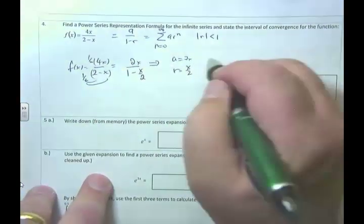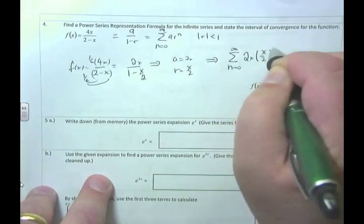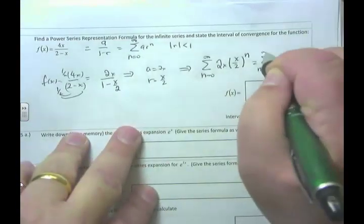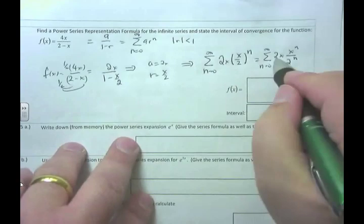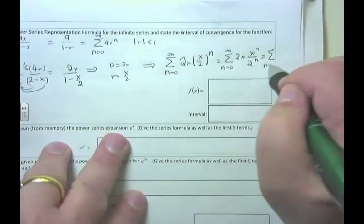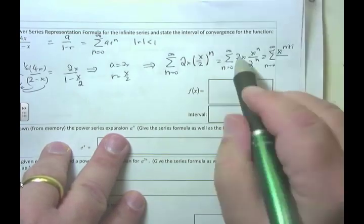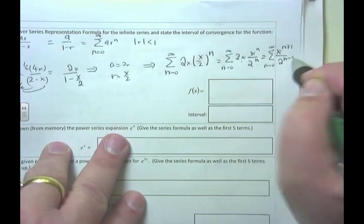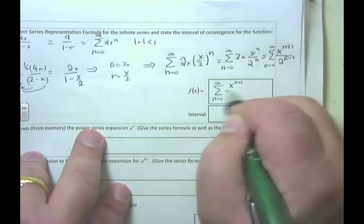So plugging into my series formula, this is the sum as n goes from 0 to infinity of a, which is 2x, times r, which is x over 2, raised to the n power. But you were supposed to clean it up. So this is equal to the sum as n goes from 0 to infinity of 2x times x to the n divided by 2 to the n. Now, I've got a 2 on the top going with this 2 on the bottom. So this turns into the sum as n goes from 0 to infinity of x to the n plus 1. X times x to the n is x to the n plus 1. But 2 cancels with one of those 2 to the n's, gives me 2 to the n minus 1. So my series is the sum as n goes from 0 to infinity of x to the n plus 1 over 2 to the n minus 1.